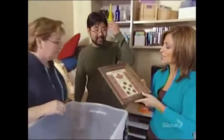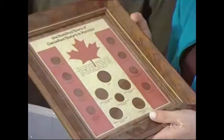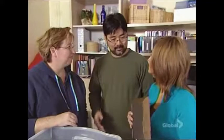What is this? 100 years of Canadian history in pennies. Connie? Oh, come on. We need you here for a second. Penny's there. Look at that. Would you like this hanging up on the wall? Not really. I'd say donate it. Donate. Okay. Don't you think it has some value? Holding on to things because they may be valuable is common, but rewards are rare. Checking online can help you discover whether an item is really worth the space it's taking up.